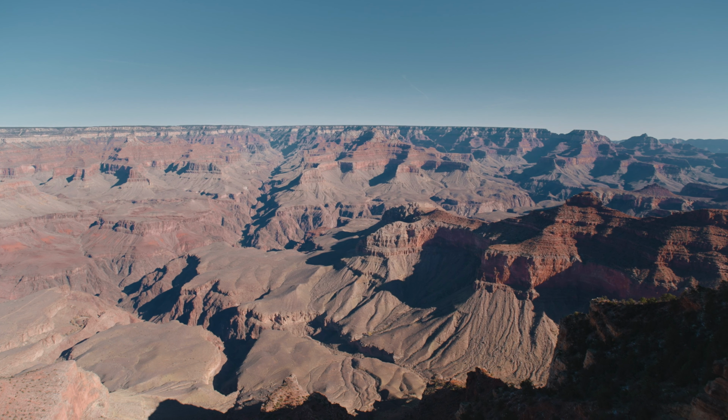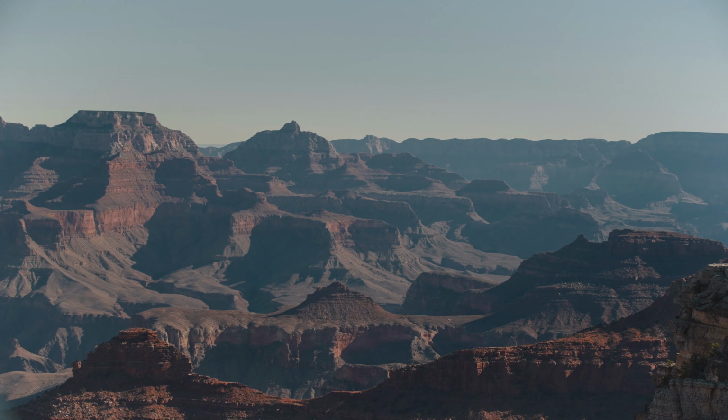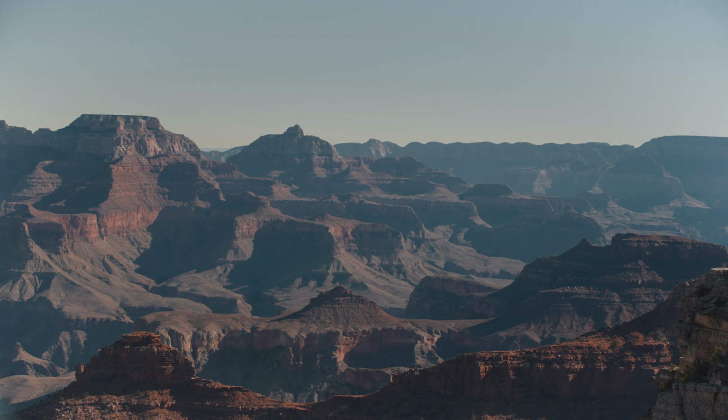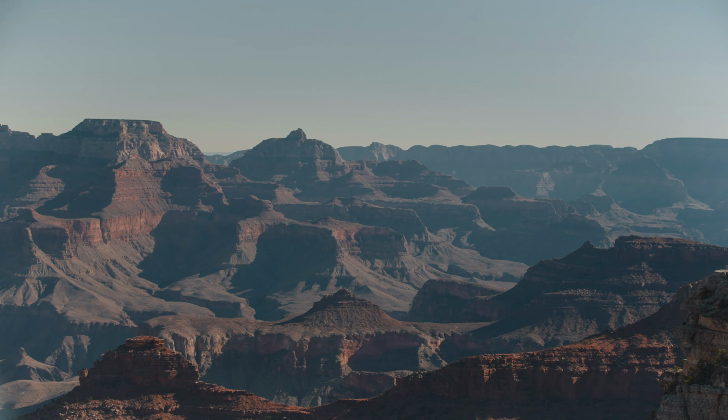That's how this section of North America was built, but it was a time before California would join the continent. So the coast was likely around where Las Vegas is today. And that's how we got the very first bottom layer of the Grand Canyon. We call it the basement complex because it's actually the foundational rock that this continental plate is built on.